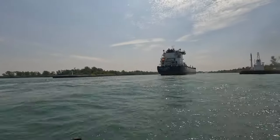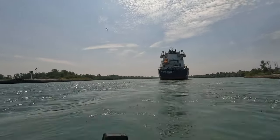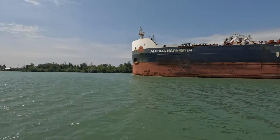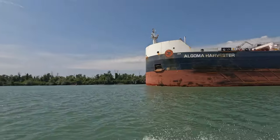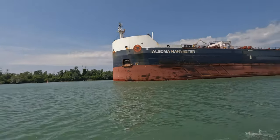Algoma Harvester was built in 2014 in China and is second of the new Equinox class of the Great Lakes freighters. She's 226 meters by 24 meters, which is 741 feet long and 78 feet wide. Fascinating.